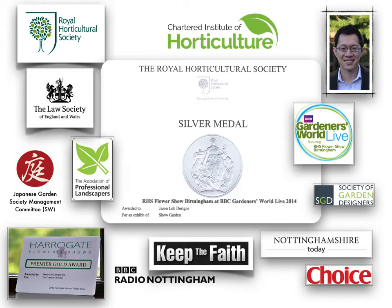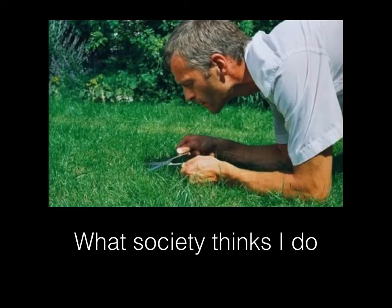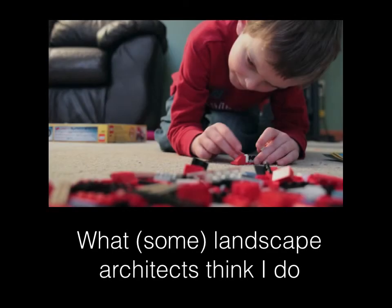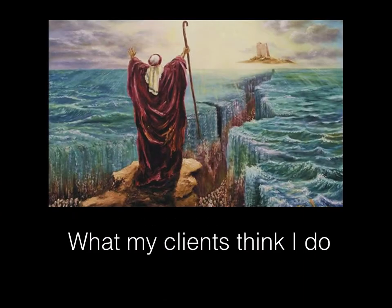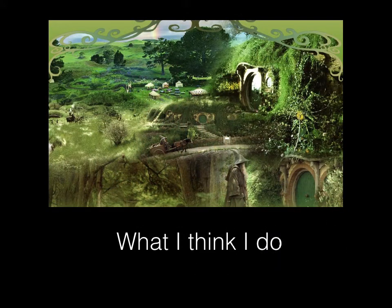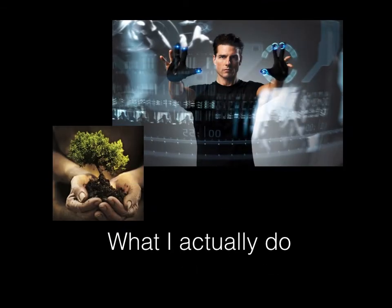But what exactly does a garden designer do? Well, as a garden designer, I help people to see the big picture and work with them to find out how to get there. I believe that we should take good care of the environment we live in, that stewardship of the natural world is a privilege and our legacy for the next generation.